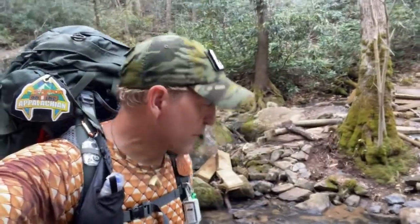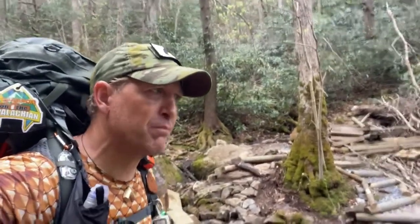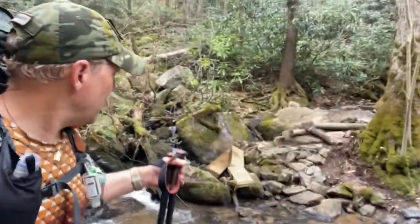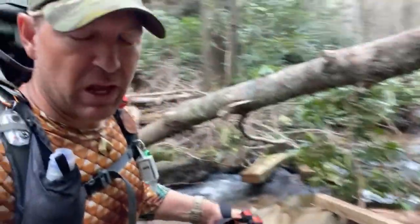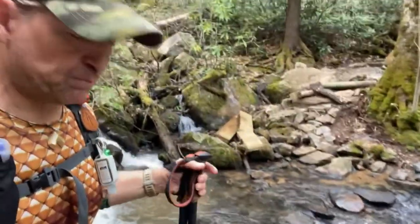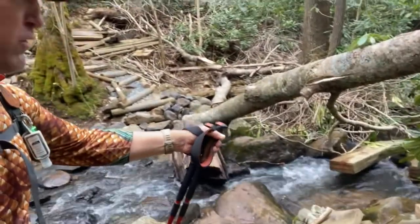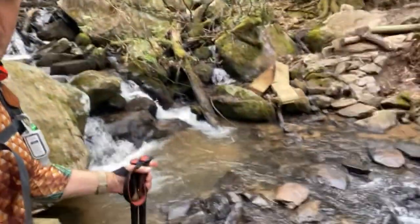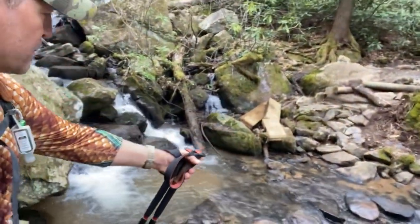Guys. All right, so I'm at a water crossing. I want to say it's about 5 miles past Hurricane Shelter, and you can see the debris all around here. There used to be a bridge across this, but it got washed out not long ago. So you can see some of the debris in the water, and so now you have to do a water crossing. As long as it hasn't rained, these rocks are above water.